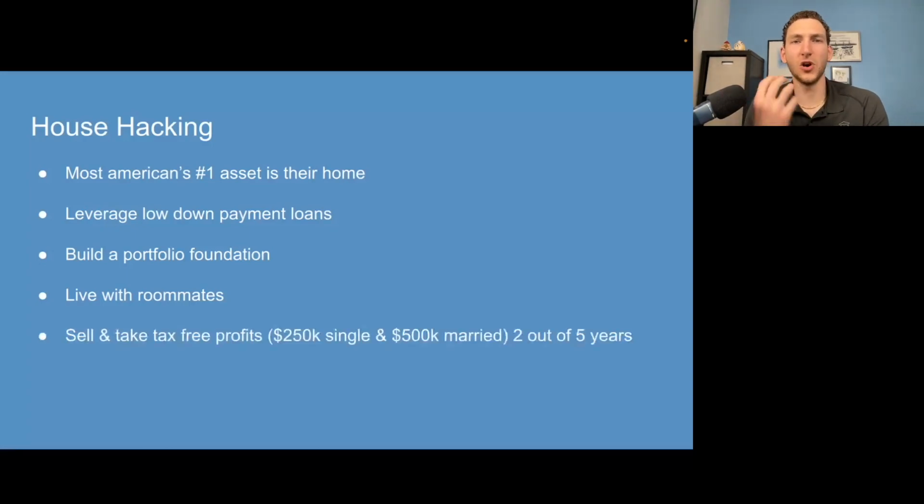Another thing is, when you own your own home, if you own it at least 2 out of 5 years and you sell, you can sell it. You can live in it for 2 years and sell. You can live in it 1 year, move out for 3, live in it again and sell it. Any combination of 2 out of the last 5 years prior to your sale, you can take tax-free profits. You don't have to pay income taxes on that sale, capital gains taxes. It's $250,000 is excluded from being taxed if you're single, and $500,000 if you're married filing jointly.